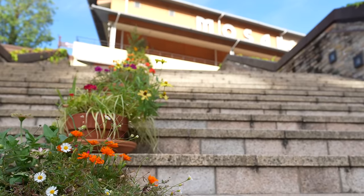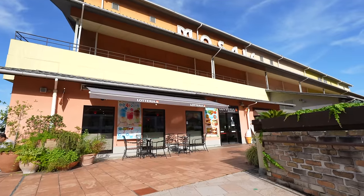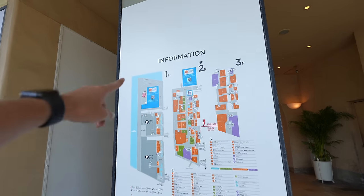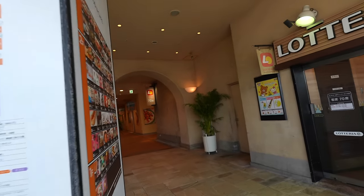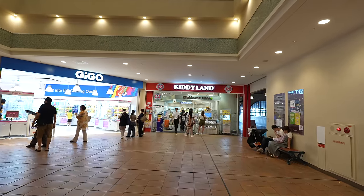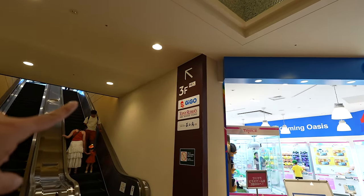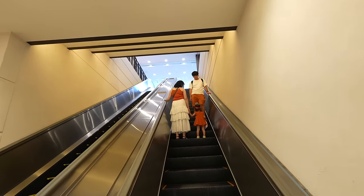Hopefully I can have some nice shaved ice cream. This shopping mall, there is an Anpanman Museum. There is an Anpanman Museum in Yokohama too. Oh, there is a kiddie land. Also, Gigo? Oh, seems like there is a Chromas in place. Let's go.